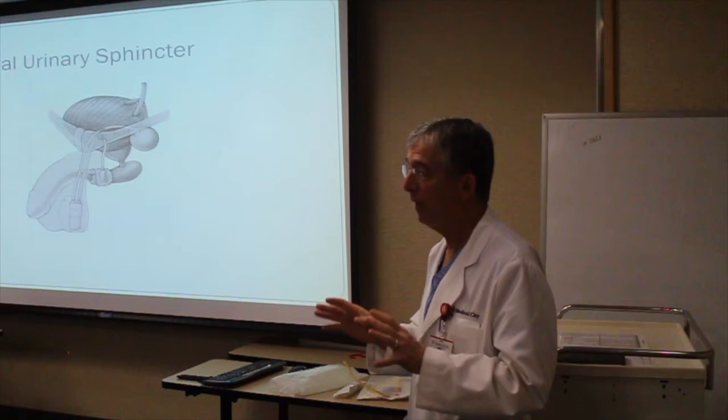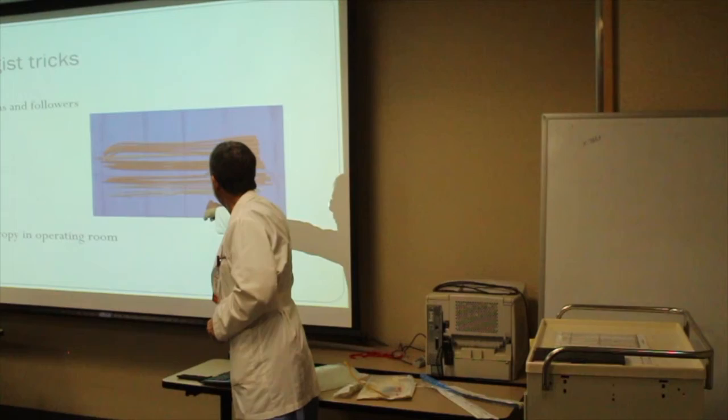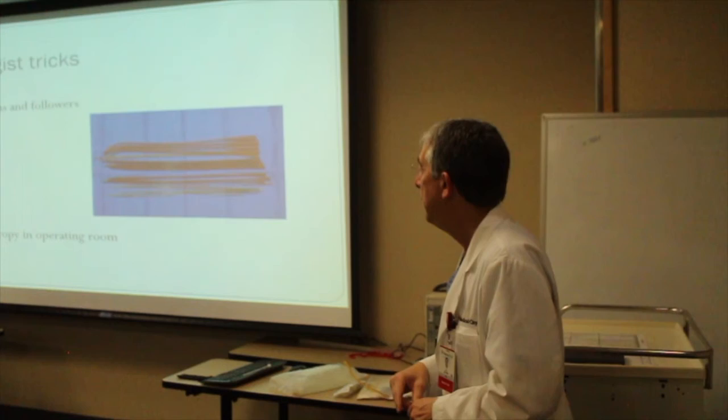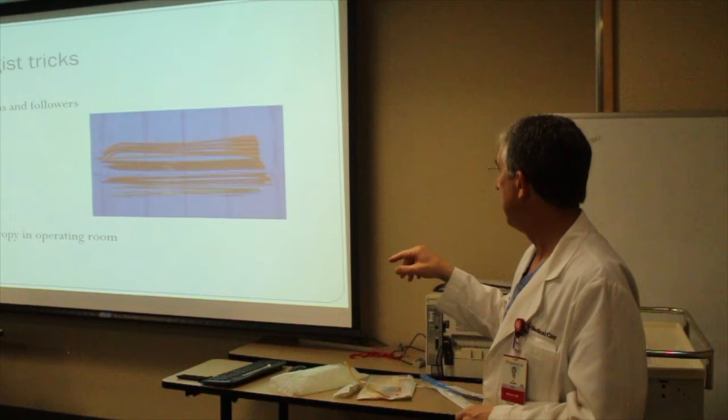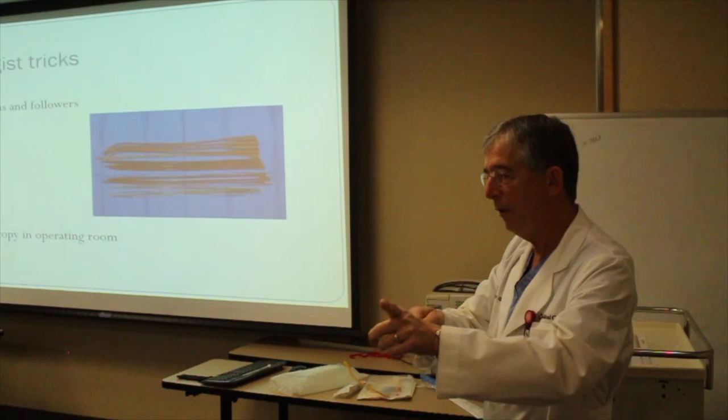What would you be doing? Well, these are used for the stricture. The filiform is the very small little tip on the bottom. Some of them are straight and some of them have a pigtail. And you kind of feel and twist and manipulate it through the stricture. It's got a female end on it, and then the followers have a male end that you screw into the filiform. As you pass the follower, the filiform is guiding you through the stricture. And you bring it out, unscrew it, and get the next bigger size.